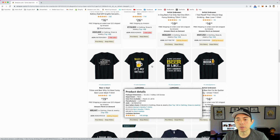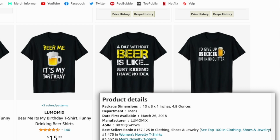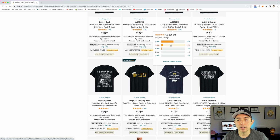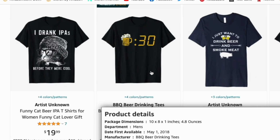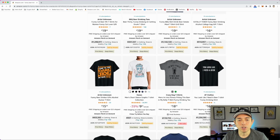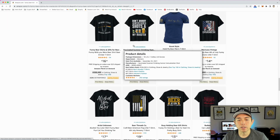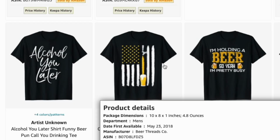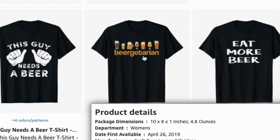It's not for his birthday, so I'm not going to do that. That one's kind of cool. It kind of stands out. Maybe that one. Beer 30, that's kind of funny, and it does have Amazon's Choice, I like that. Booster shots. This one's really cool. I like how it has the different colors in the beer and the tap. Vegetarian, I think that's really cool too, with the funny different beers.